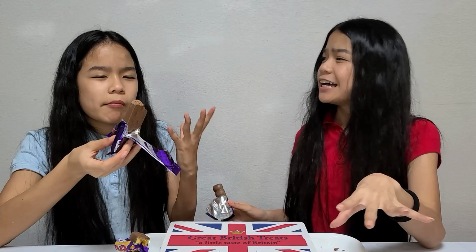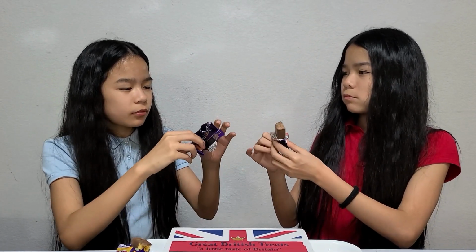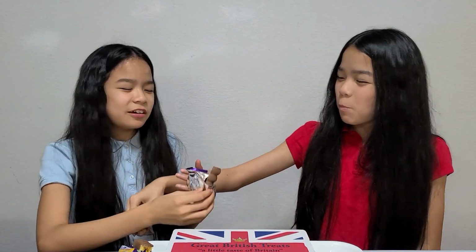So these were our favorites. Well, they were all good, but this is our most favorite one. Mine is the Dairy Milk chocolate because it was so flavorful and so rich and creamy. We never tried these chocolates before, it's our first time trying it, and it never disappointed us because it's chocolate. I like this one the most because it's rich. They're just spongy. Hers is creamy. Yours is creamy too. Mm. Oh yeah.